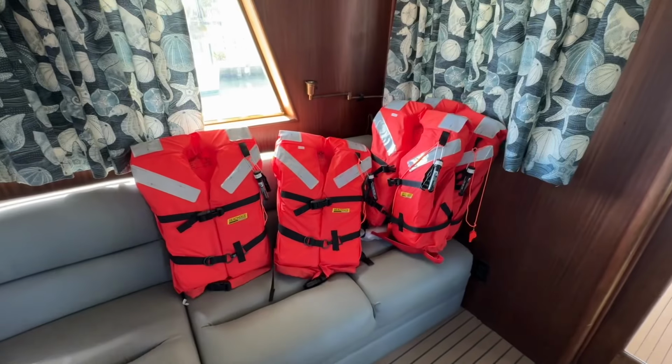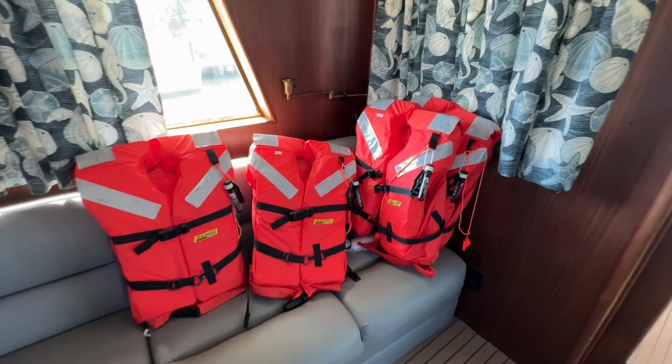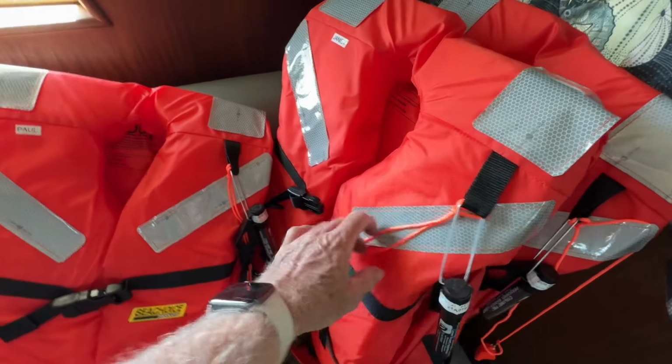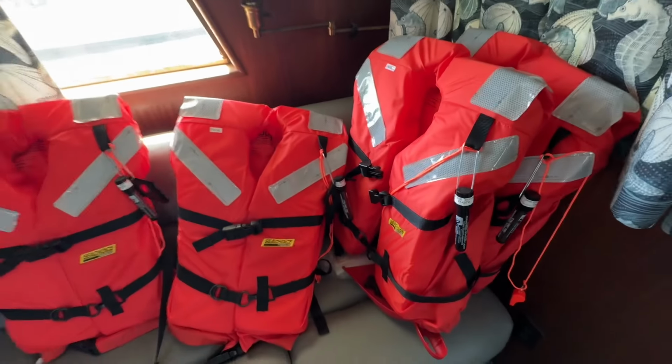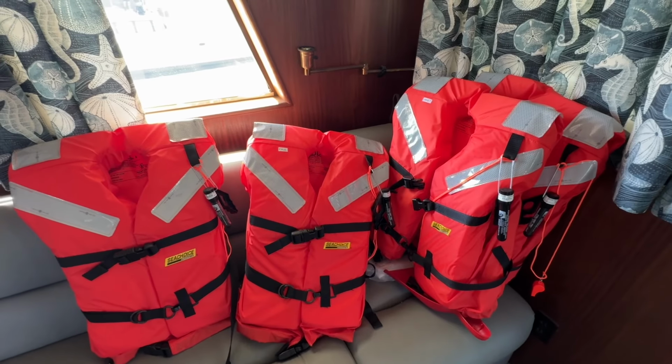A lot of projects going on today. A few trips to Home Depot. We're working on our second, but you can see the life vests. She's got the flares on here, whistles. Now we'll each have to try one on, and we'll put a piece of tape with our names on them, so that way that vest is prepared for you.